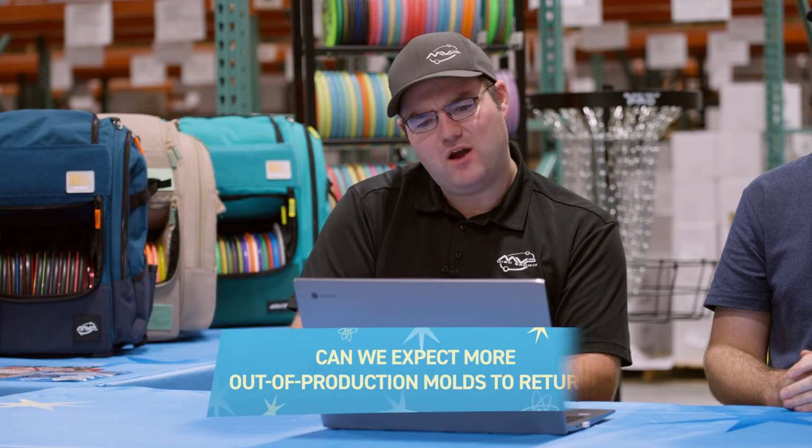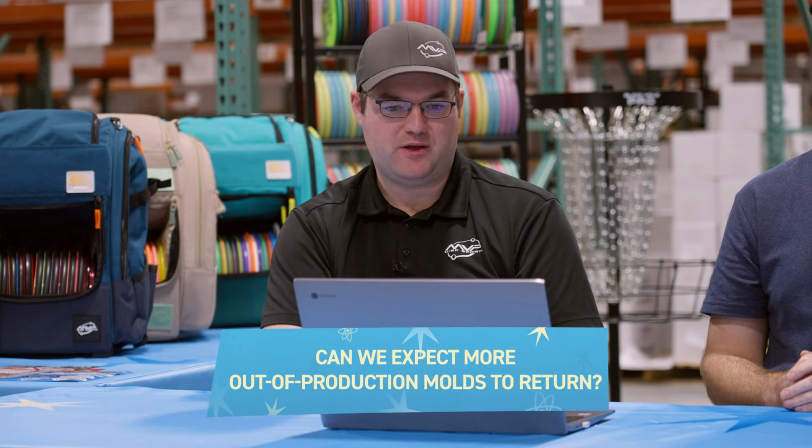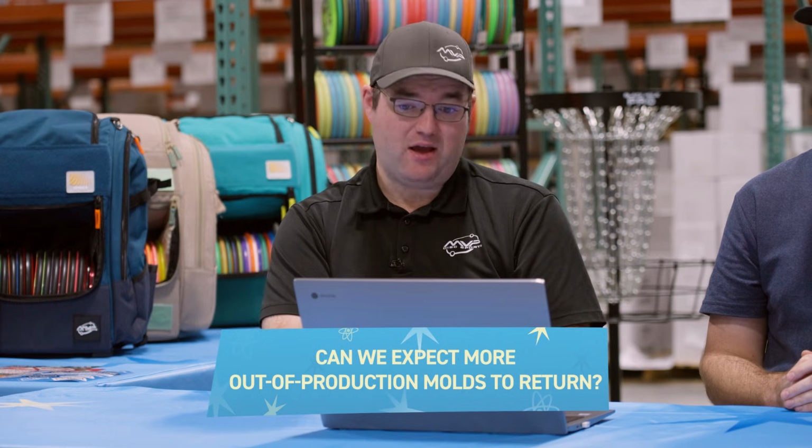Can we expect more out of production molds to come back? I guess we touched on this a little bit in the previous question, but it's certainly possible that more can come back, but probably not the majority of them. Only certain models fit the criteria of sharing a core with existing products. For example, the Particle shares a core with the NVN Proxy, so that one is a little more practical to bring back by just doing a little maintenance and upkeep on the old mold inserts. Same thing with the Thrill, which shares the core with the Photon. That one's a little more practical to bring back at the request of Eagle.